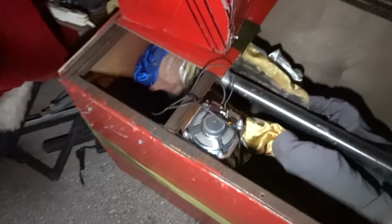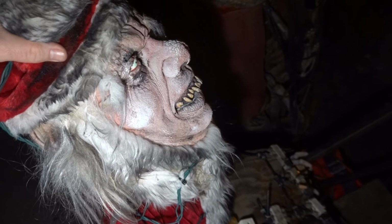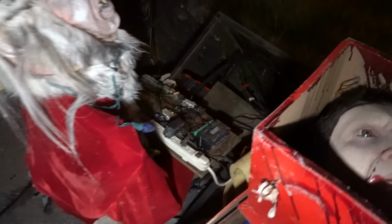This is an animation from Unit 70. It's an elf that pops out of the box. $750, you can have it. This is an animation from Poison Props. You can see the controller right there. It jumps out of the ceiling and attacks you. And then this one hangs upside down and flails around.